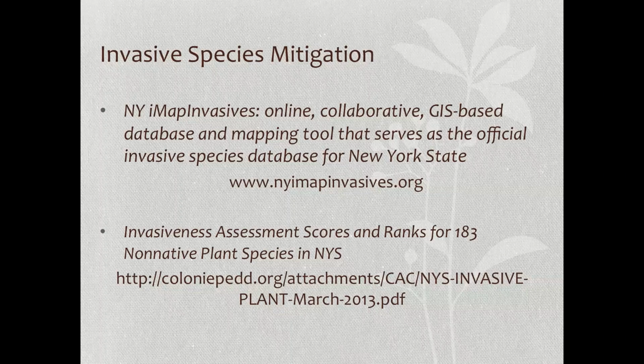They want to know where all the plants are located. This iMap Invasives is the official New York State invasive database, but there are about 5 or 6 other states that also use this type of online file. But there is also another type of map called EDDMapS, which stands for Early Detection and Distribution Mapping System. And many of the other states use that as well. So when you're looking online, you might find the EDDMapS as well.